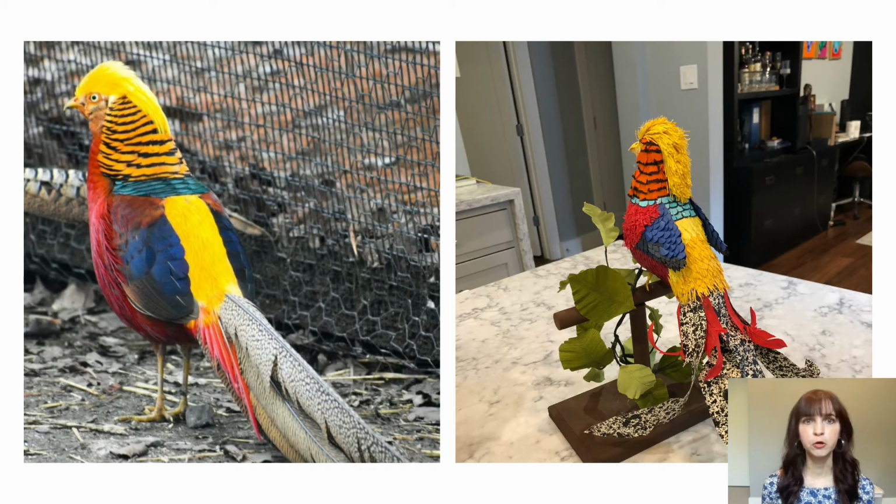I made a weird bird called a golden pheasant out of paper. I made a paper mache body and then I cut out each individual feather by hand. The paper rendering is on the left and the real bird is on the right.